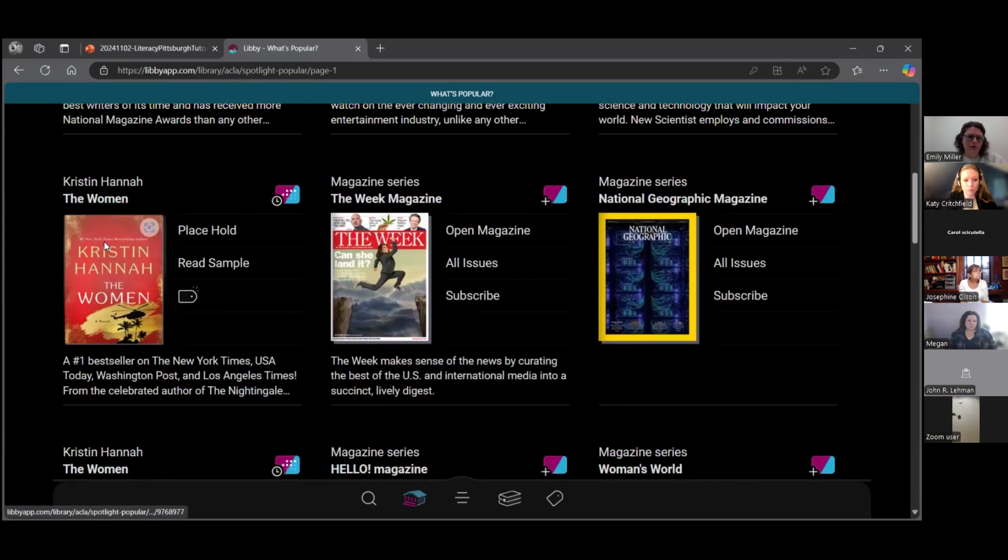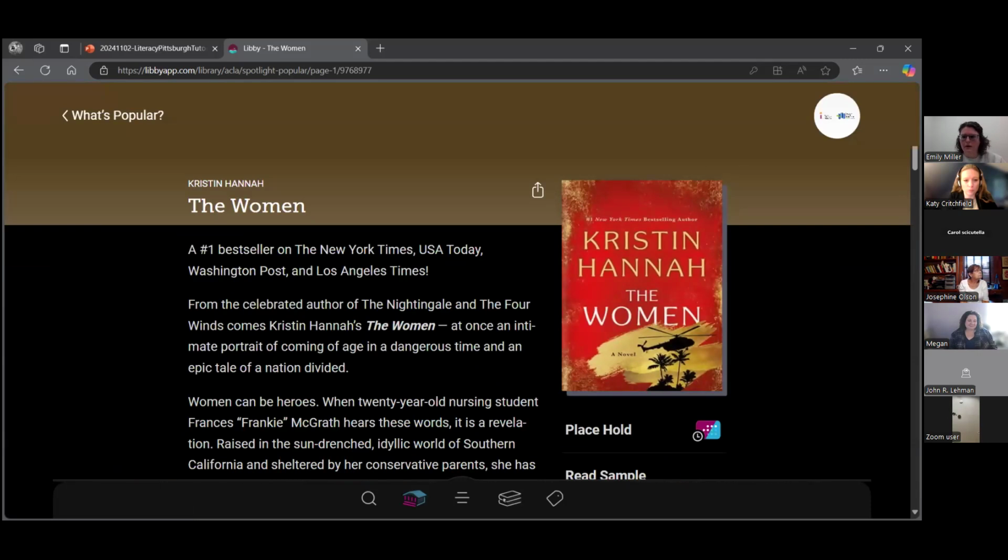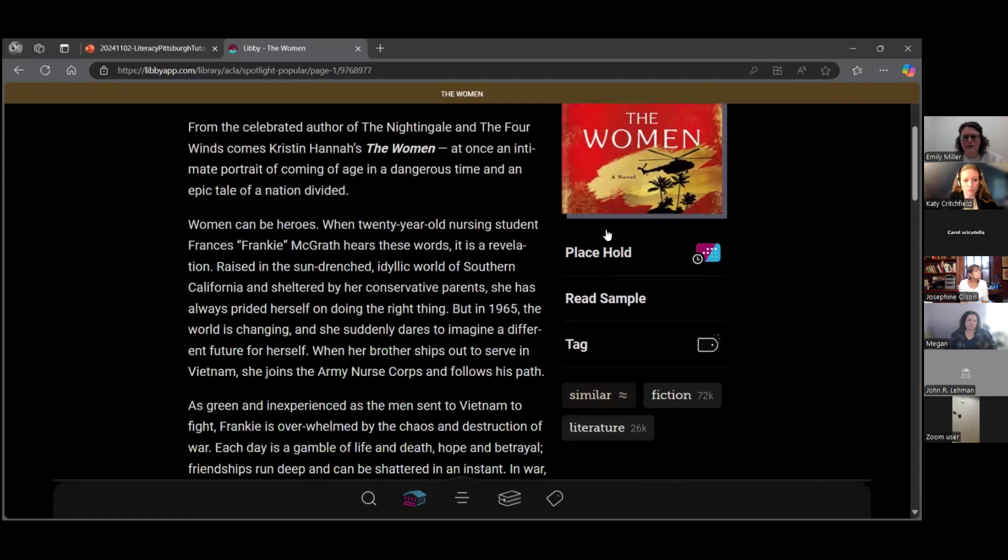I know this book has been really popular, so if I wanted to click here, I can take a look at The Women, and it says place hold, so that means there are no digital copies available. If you're able to actually check it out, it would say borrow right there. So you can click there to place a hold.